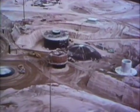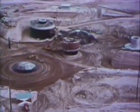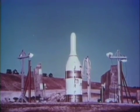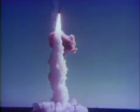The emphasis had shifted to another form of delivery: intercontinental ballistic missiles. Years of development had produced the Polaris and Minuteman missiles, among other forms of rocketry, which meant that manned flights over enemy airspace were no longer necessary to wage full-scale nuclear war.